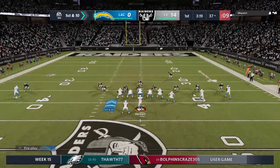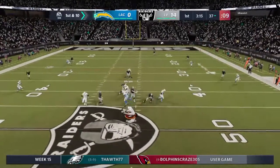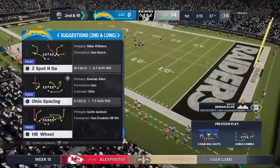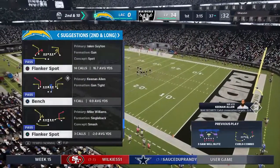Yeah, you're exactly right. And what's really difficult in trying to defend him is if you want to press him so that you get him on the ground quickly after the catch, a lot of times he'll just run past you at the initial point of contact and he'll go deep. And he was hit as he threw it there, and it forces it incomplete.